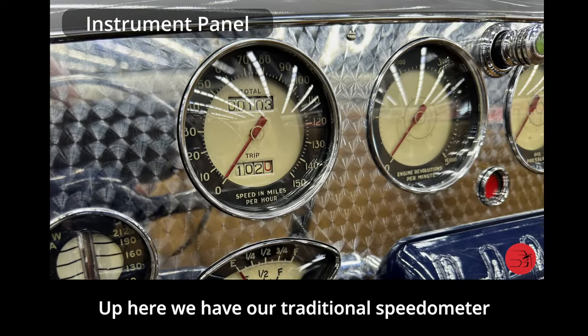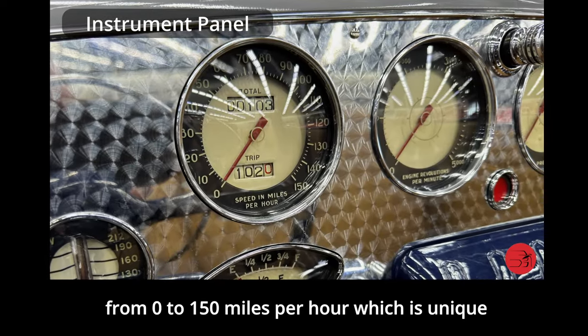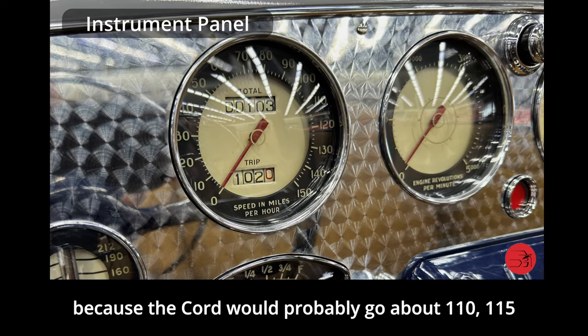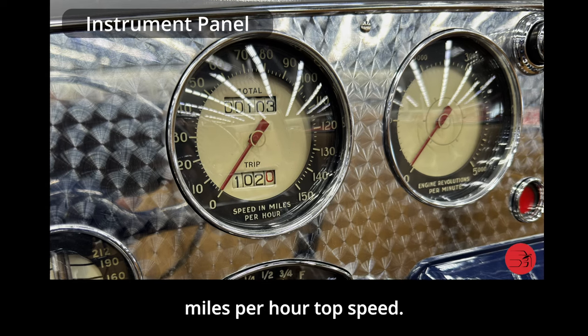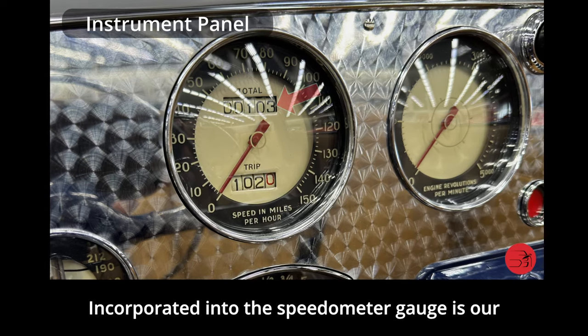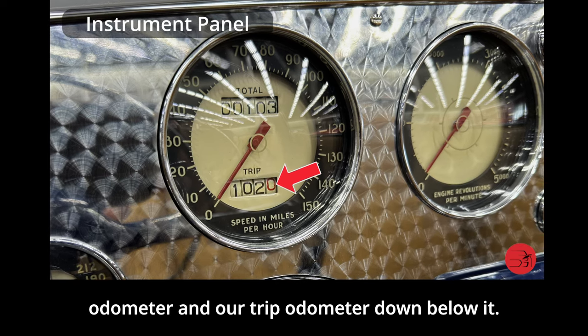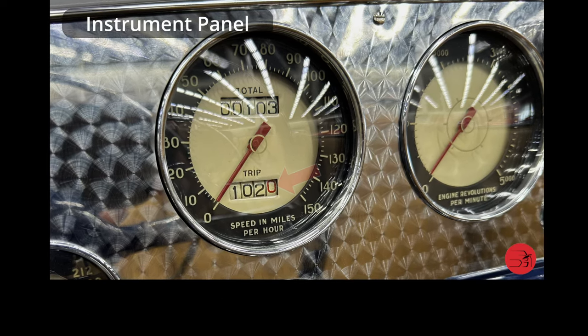Up here, we have our traditional speedometer from 0 to 150 miles per hour, which is unique because the Cord would probably go about 110, 115 miles per hour top speed. Incorporated into the speedometer gauge is our odometer and our trip odometer down below it.